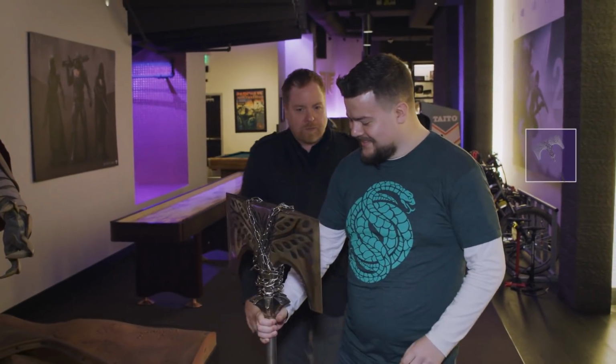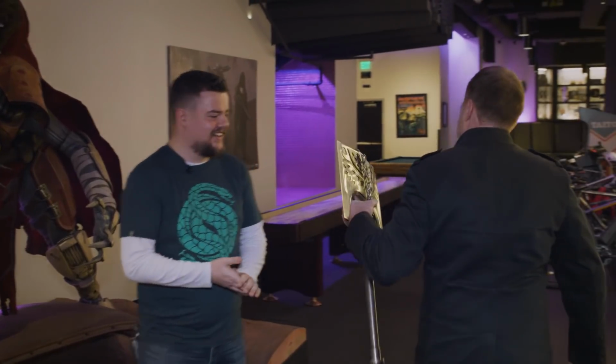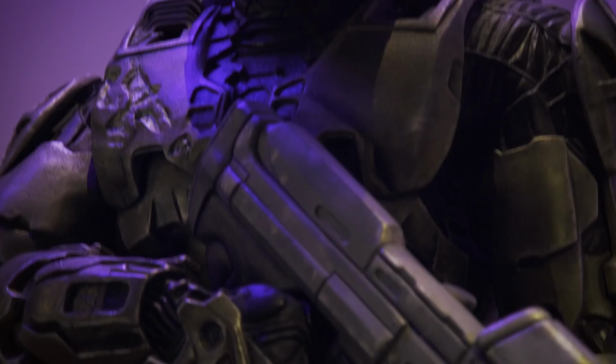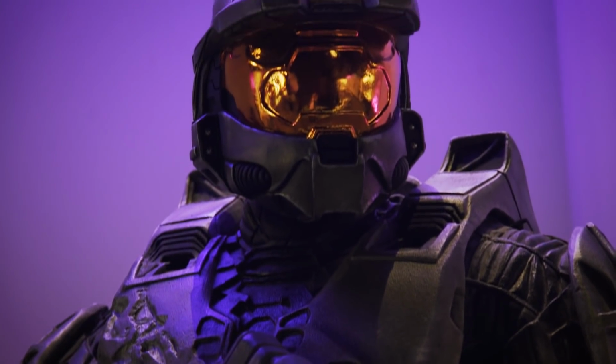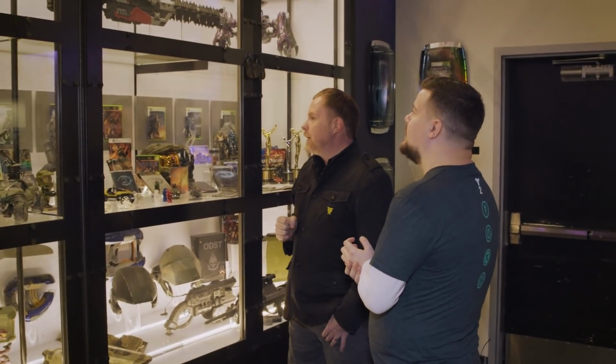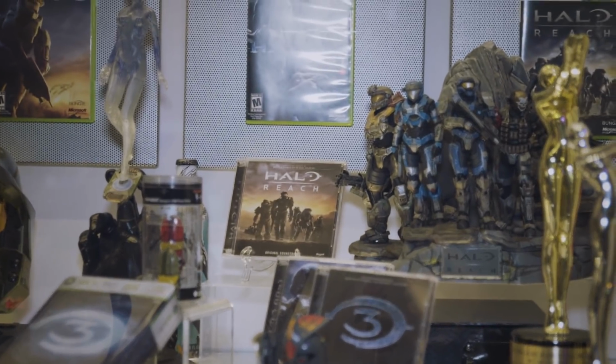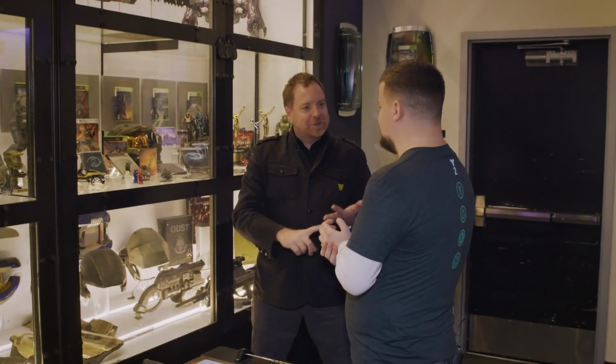Let's strike a pose in front of the fallen captain. There you go. I'm going to take that because it's a little heavy to lug around on a studio tour. As you can see, there's over 25 years of history in making games here at Bungie. We started off making games on the Mac, then the Xbox, and now PlayStation, Xbox, and PC.